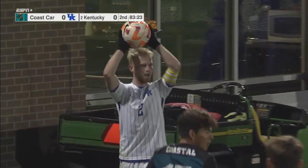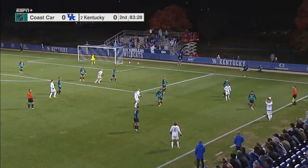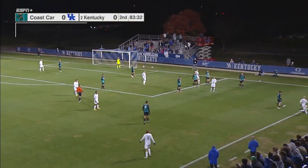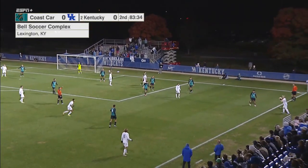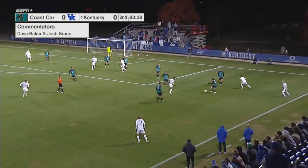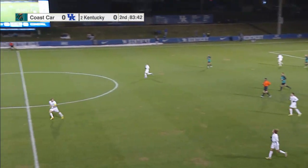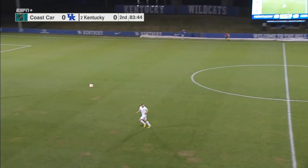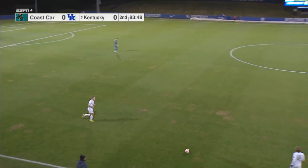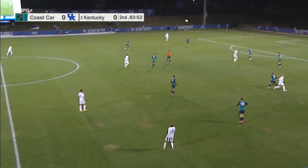Screen will inbound for the Wildcats as we're into the 83rd minute at the 83:30 mark. That guy, Peter Durrell, has had a huge game for Coastal. Really the glue in the middle of the defense, physically marked with Bjorgolfsson for much of the game. Yeah, you've got to give him a lot of credit.